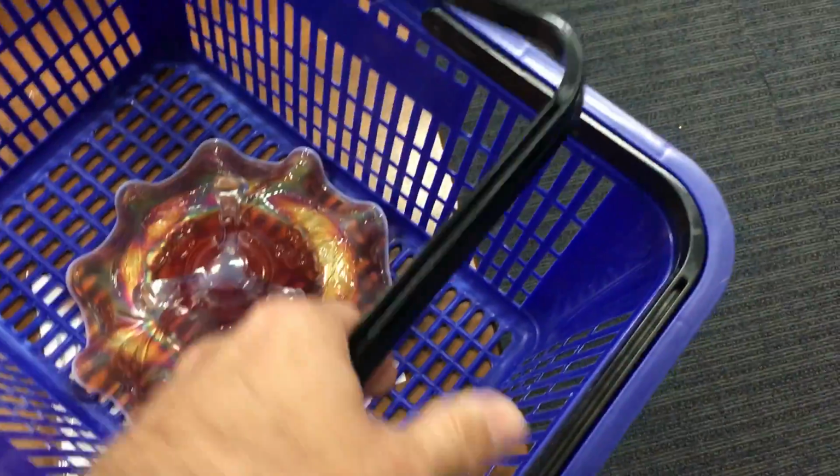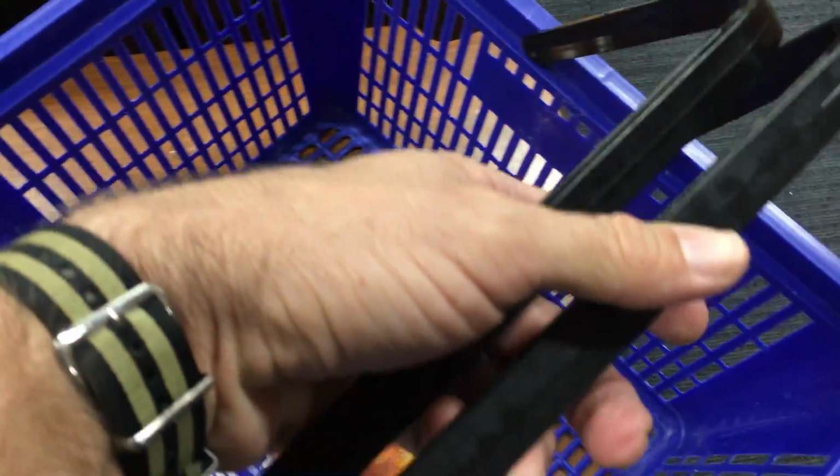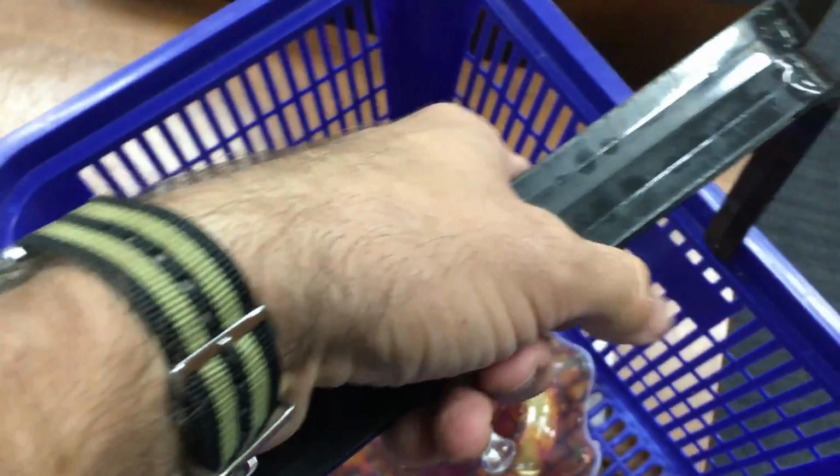I probably have about, maybe 30 pieces of Carnival Glass. I'm going to have to dig them all out and show you sometime. That's going to date to sometime between 1910 and 1920-ish. I was happy to find it.